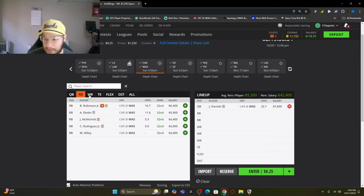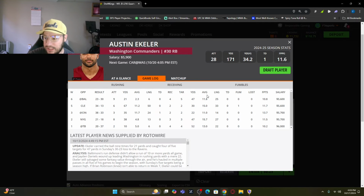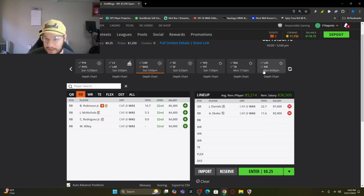Now, Brian Robinson might be out. He is questionable, but if he is out, I love this play here. Carolina gives up the most fantasy points to the opposing running backs. So if Robinson is out, I love Ekeler. They give up 34.9 fantasy points. Ekeler loves to catch some passes as well. You see 47 yards through the air, 21 on the ground, double-digit points here. I will take him in this matchup.